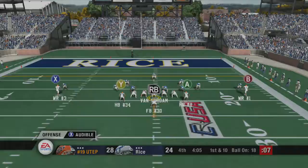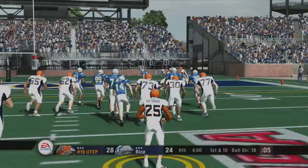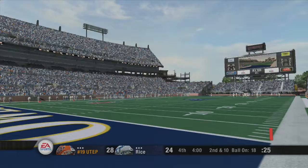Back to pass. He passes it, and this one's broken up. Number 8 was the intended receiver on the play. That'll bring up second down. It's second and 10.